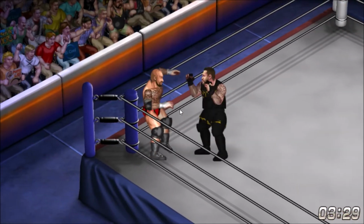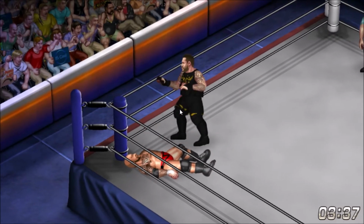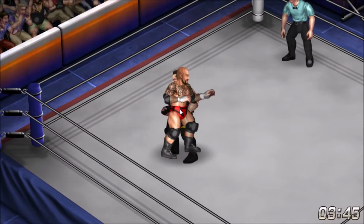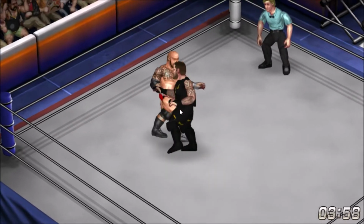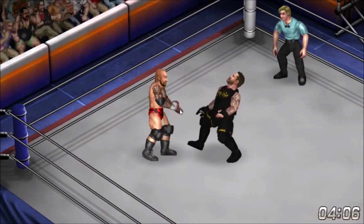Throws Saturn into the corner. And now, oh my god, release German into the turnbuckle. Very dangerous move. Saturn landed with his neck first in the turnbuckle, but he's not impressed, and hitting a snap suplex on Kevin Owens. Dangerous move by Owens. German suplex into the corner.